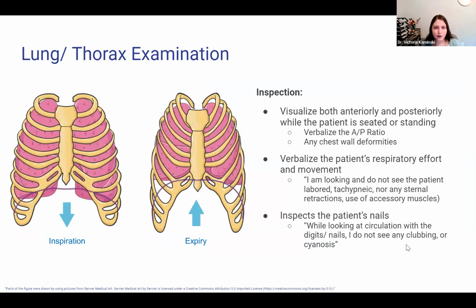So now on to the rubric portion of lung and thorax. We're talking about inspection. So physically looking at the chest wall, again, keeping your patient appropriately covered as they wish, to visualize both anteriorly and posteriorly while the patient is seated or standing. And you're going to be looking for that AP ratio. You also want to visualize any chest wall deformities and verbalize that on your video. You're going to verbalize the patient's respiratory effort and their movement.